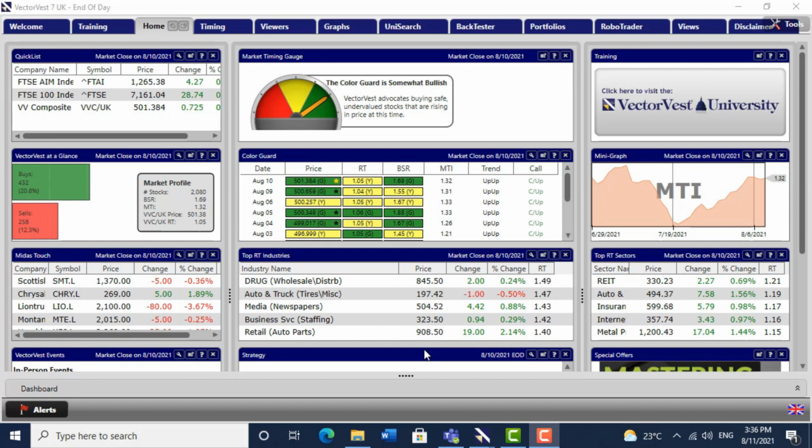The short-term trend or the primary wave is up, the underlying trend is up, and we have a confirmed up in place, and also a nice green light in the buy-sell ratio, which is also healthy, showing that the breadth of the market is rising day over day and week over week.